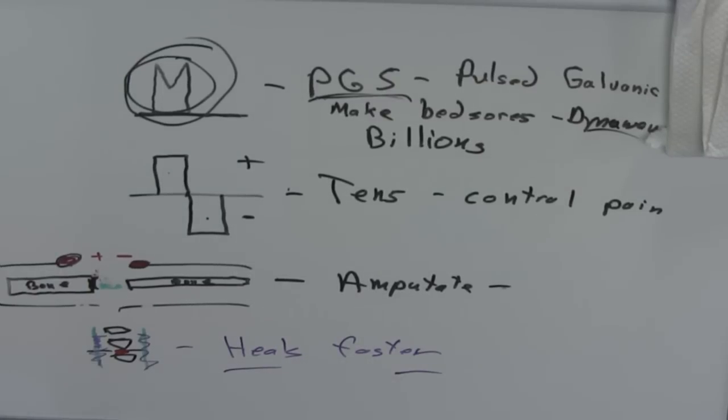So here's the problem. We've got some solutions. This company claims it's a circumduction and it's an electromagnetic field. This one does it externally. Another one does it internally. These two generally claim they've got some type of waveform that affects this change.